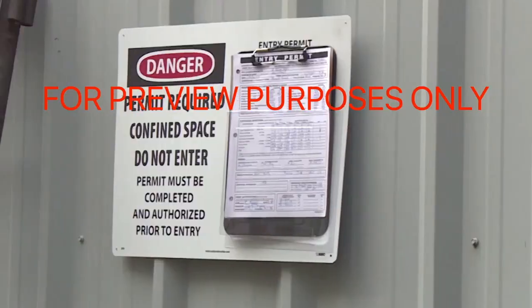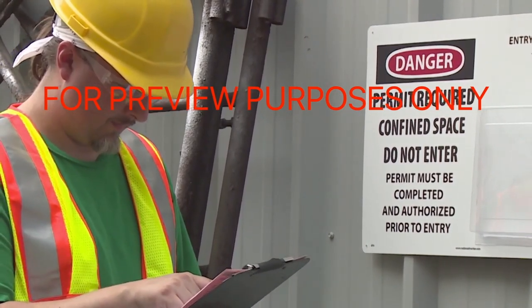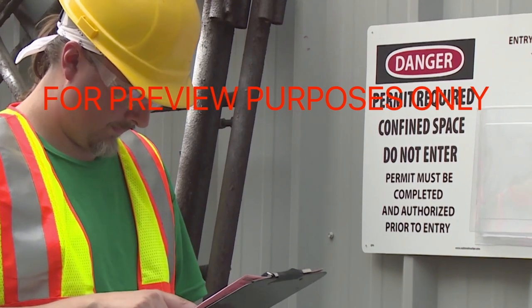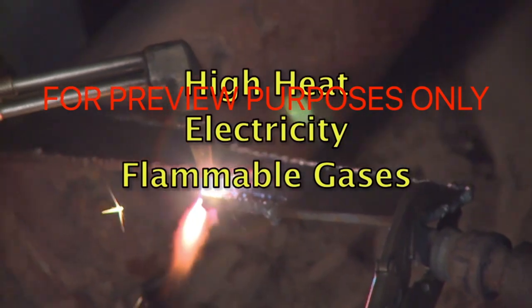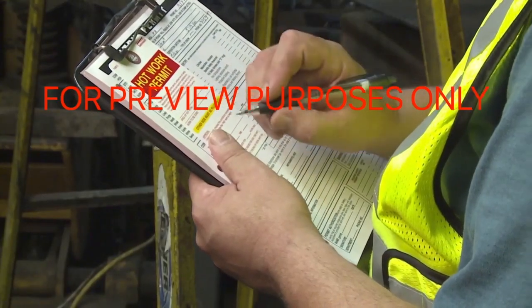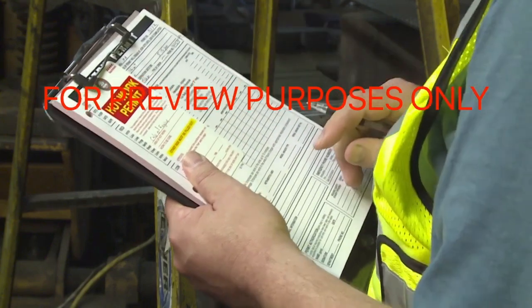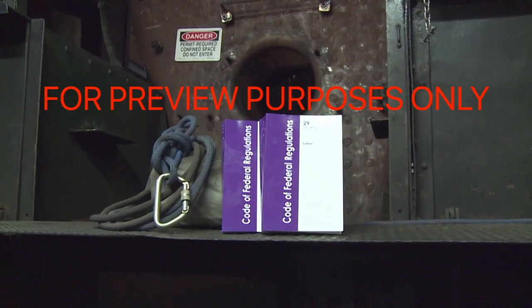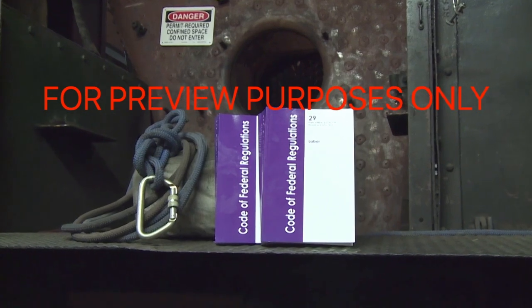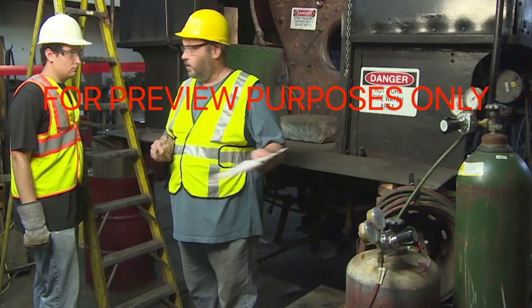To reduce these hazards, OSHA requires employers to implement their own permit system for any work that needs to be performed in a confined space. When hot work has to be performed in a confined space, it can bring hazards such as high heat, electricity, flammable gases, and the risk of igniting a fire or explosion with it. A hot work permit provides an important additional level of safety within the confined space permitting process by ensuring that these hazards are controlled or eliminated. To do hot work safely in confined spaces, you'll need to understand the hazards that can be encountered there, as well as the OSHA safety standards that address them. To find out more, talk to your supervisor.